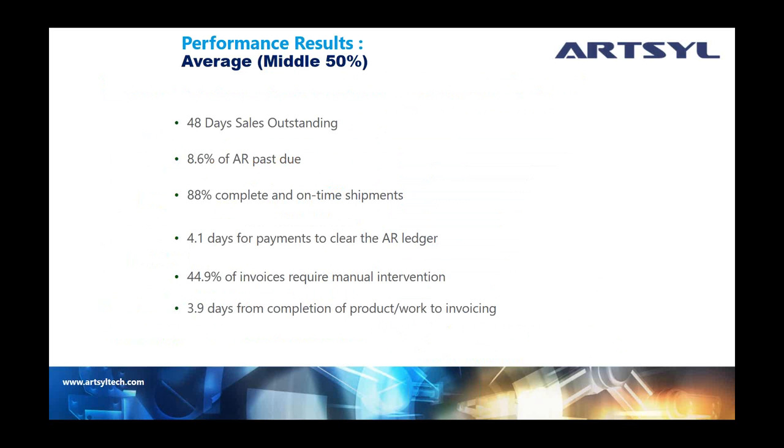But typically from a middle road, what we have found, there's typically about a 48-day sales outstanding average that it would take for people to receive an order and to process it. And once again, with the solution that we're presenting to you from the input side and what Chris will be presenting from the shipping side, I think these days can actually be lowered or minimized. And you can see some of the other facts and figures that we have here.